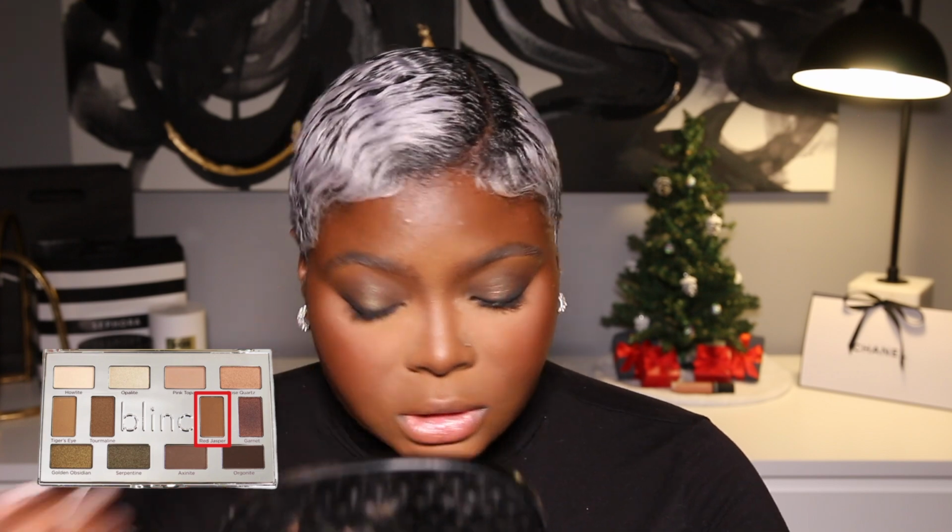I'm using that to kind of just give the under eye some definition first. And then I'm gonna take the brown that we used in the crease and use that to smoke out the edges. And then we're gonna use the darkest brown right on the lash line. All right, so I'm gonna dip into my matte black that I used on the top. This is gonna go in my waterline.